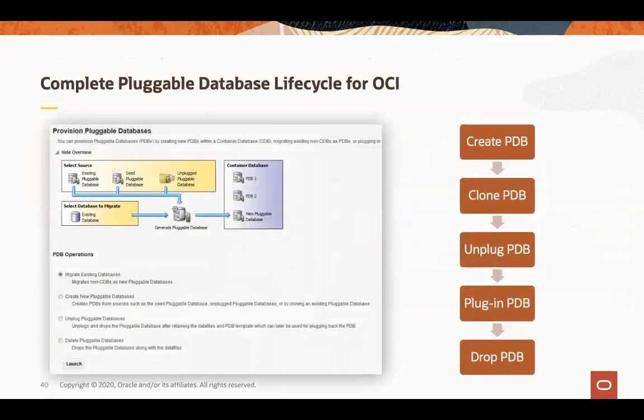Once you have discovered the PDBs, lifecycle management features are equally applicable on these OCI databases as well. So you can create a new PDB, clone a PDB, unplug, plug, and drop a PDB, all via this single screen. So again, when it comes to unified experience, you can do all these operations on either an on-premise container database or on OCI using a single user experience. So there is no learning required again.